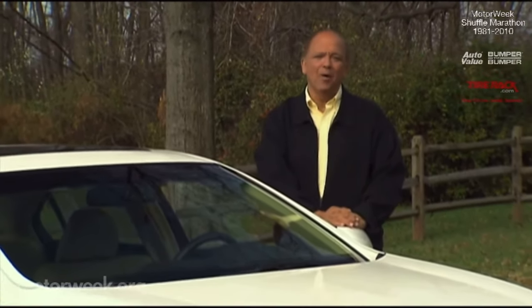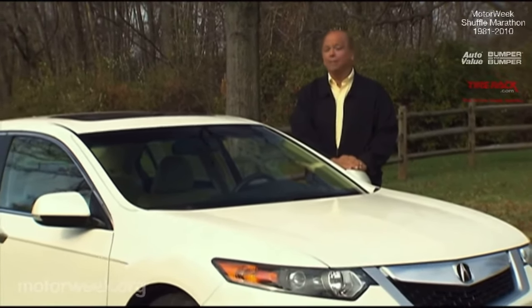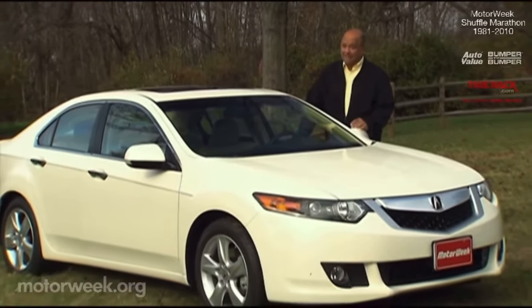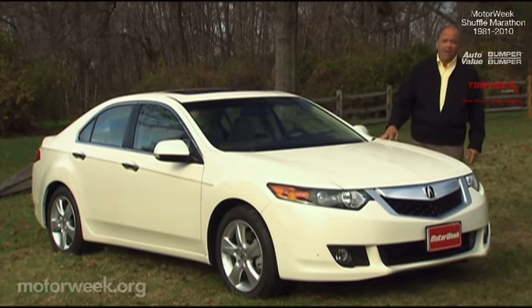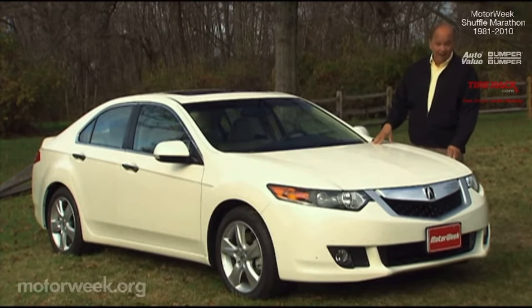When we tested the all-new 2009 Acura TSX about 18 months ago, we reported it was sharp, roomy, techno-savvy, and a pleasure to drive. The fact that it had four-cylinder power didn't faze us a bit. But to many prospective sport luxury buyers, a V6 is required. So now Acura has a second TSX designed to please everyone.